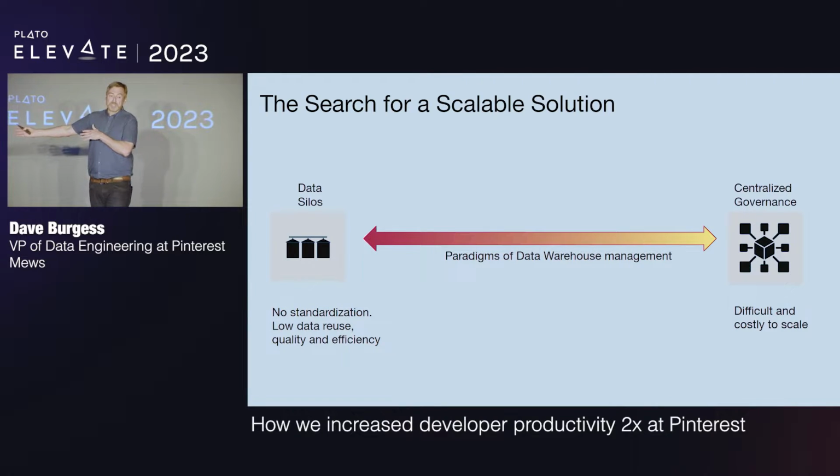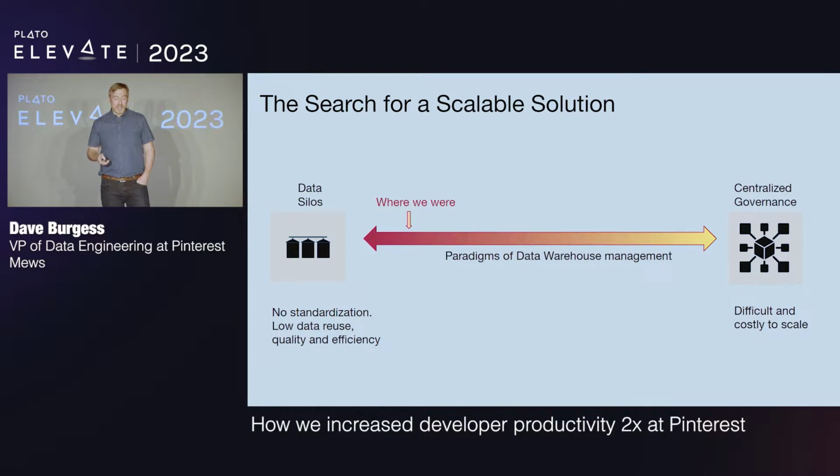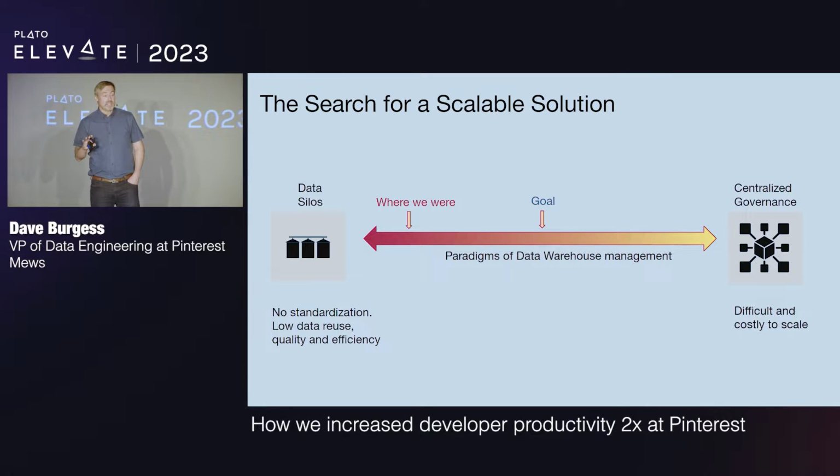But on the other end of the spectrum is creating a centralized governance where there's lots of red tape, where you have to go to a governance team to ask if you can add some data. And we really didn't want that. We don't want any red tape. Within Pinterest, the idea is minimize red tape and let developers, engineers run as fast as they want to run with no obstacles or barriers. So we were right here on the left-hand side. And where we wanted to get to was somewhere in the middle where we had some lightweight governance and good quality data and trustworthy data, and to bring the data silos together.